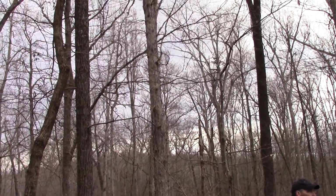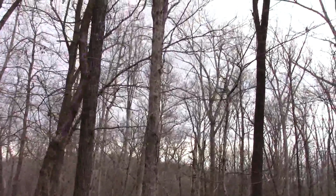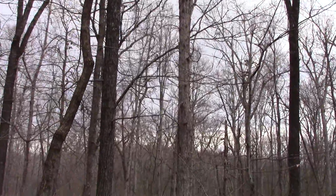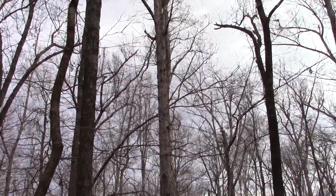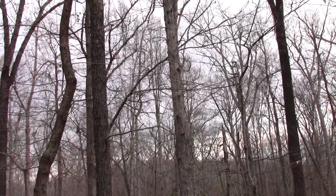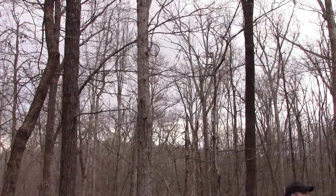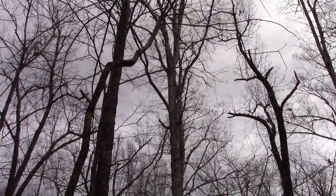So, any questions? Do you know if that tree was bowed over toward the white oak? Which tree? That little one there? That little one wasn't even there. Okay. You've got to realize that's 34 years ago. That tree right there, if it was here, it was just a sapling. This was open in 1990.